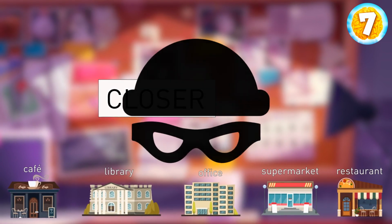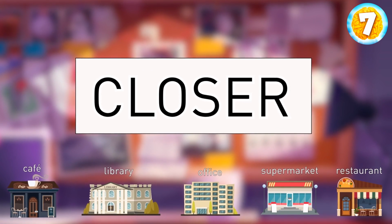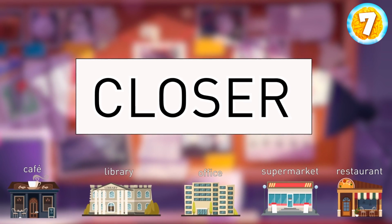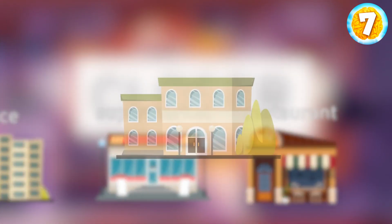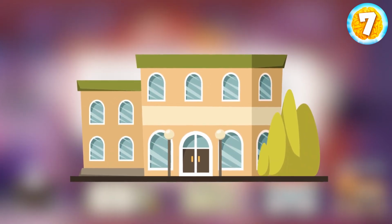The thief was pretty clever for sure. The first letter of each of the locations the thief entered spelled out the word closer. Since the last location to be robbed was a restaurant, the next place would start with C, restarting the cycle. Most likely, the neighborhood's community center.